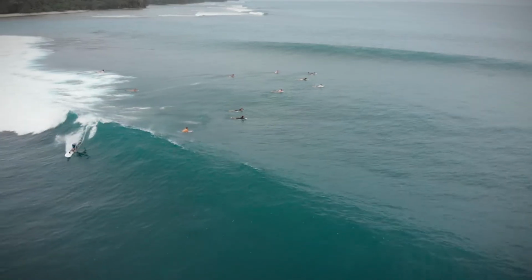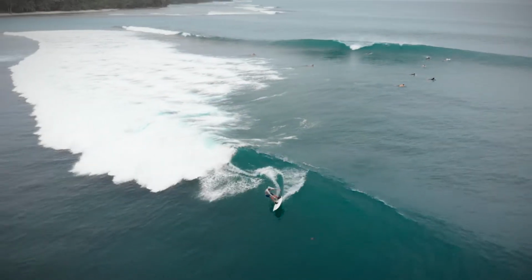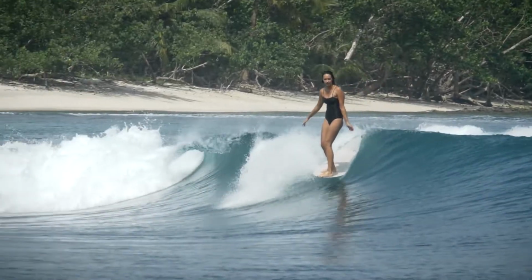BENGBENG is a super fun left-hander wave. It works all tide and it's quite intermediate friendly and still super fun for advanced surfers as well.